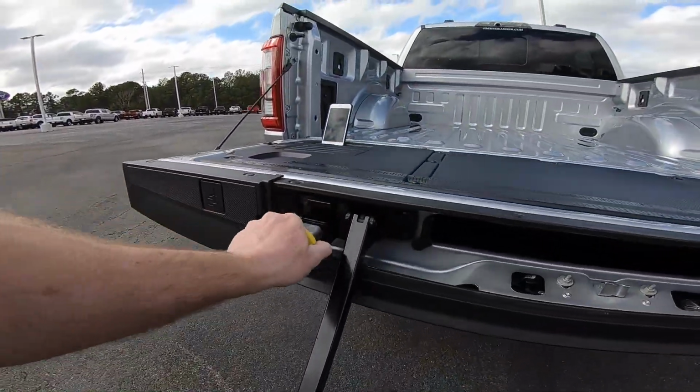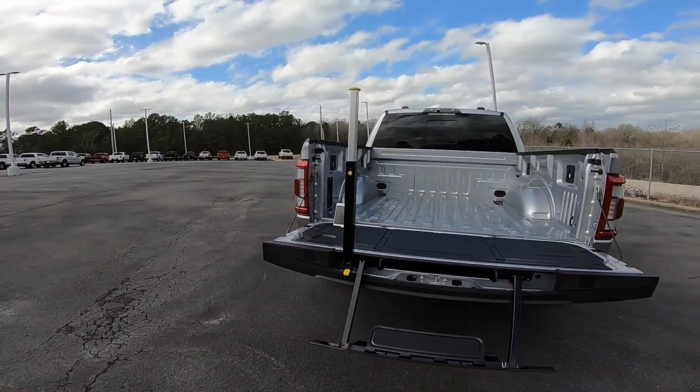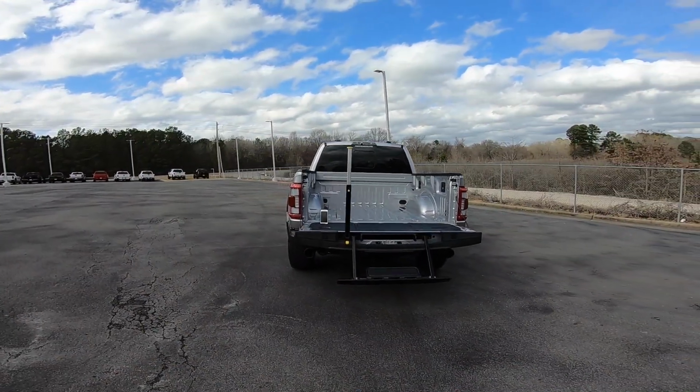This is a lot easier to show how to get it out than it is to put it all back one-handed, but there is the bed step. That makes gaining access to the rear of the truck in this bed area a whole lot easier.